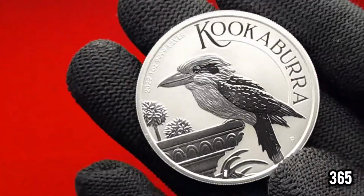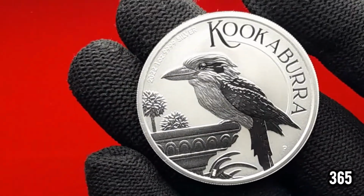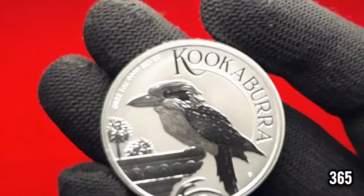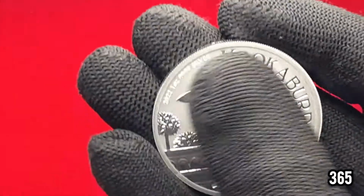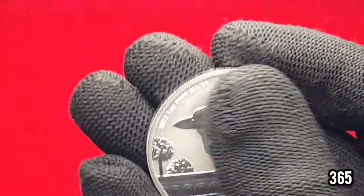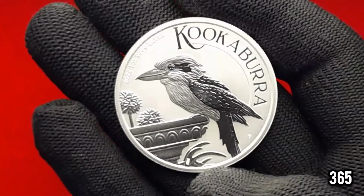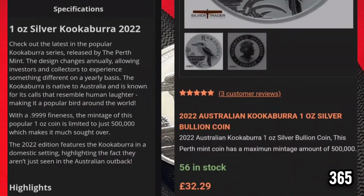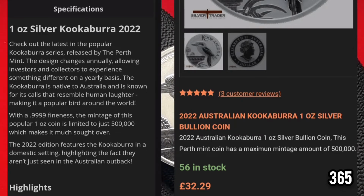And what I like about the Kookaburra coins is they have a limited mintage, whereas like the Silver Britannia for example, I think that's an unlimited mintage. So they'll literally just keep minting right up until they bring out the next year. Whereas with the Kookaburra, they actually have a limited mintage. Every year is different from what I believe. I'll put on the screen now a couple of links that I found that says that this particular year has 500,000 released.